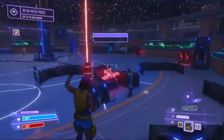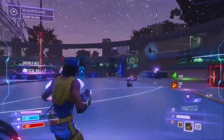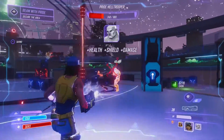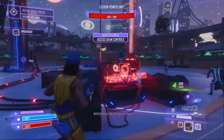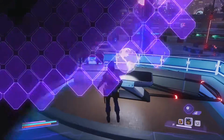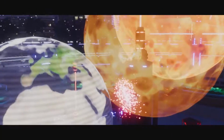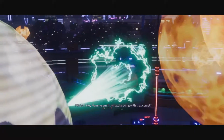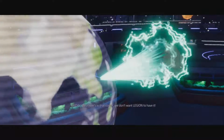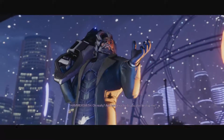All right, let's secure the area. Third largest. We're not evil. Yeah. We're clear, Friday. Excellent. See if you can access those tractor beam controls. Orbit. All of Europe hailed the discovery of a new one. Whoa! Is that the Cermak Comet? Hey, Hammersmith! What are you doing with that comet? I can't divulge my secrets, but let's say it's of relevance to my current employer. Whatever's in that comet, we don't want Legion to have it. Oh, really? And how exactly do you plan to stop me?